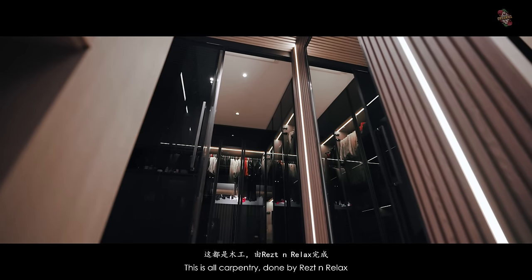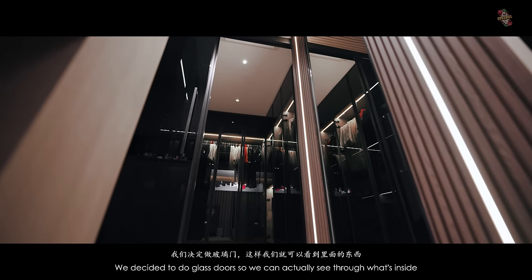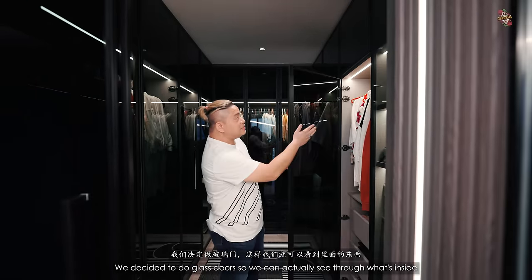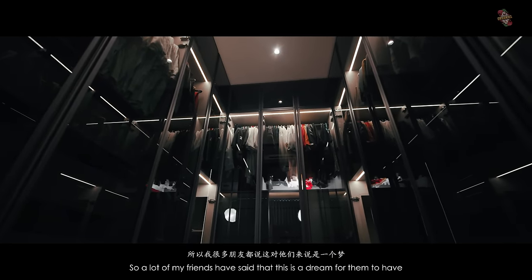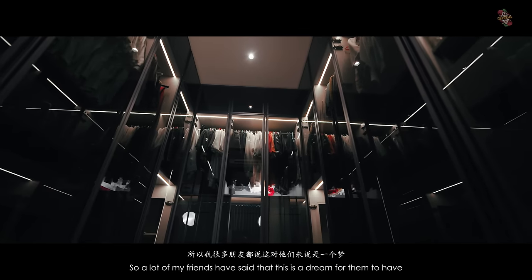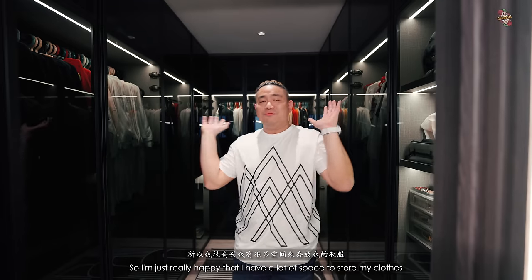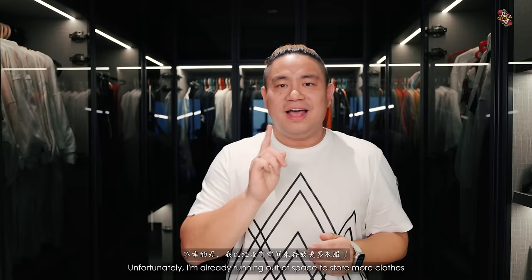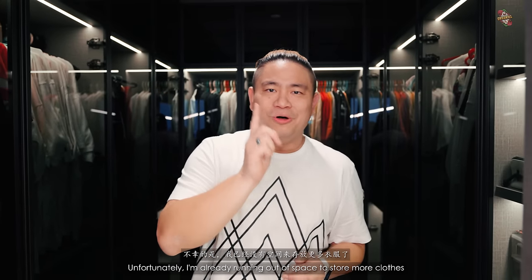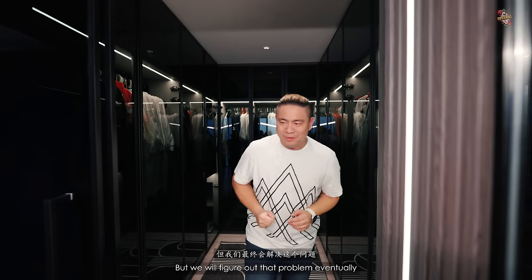This was all carpentry done by Rezt+Relax. We decided to do glass doors so we can actually see through what's inside. And we had put LEDs into every single panel. So a lot of my friends have said that this is a dream of theirs to have. So I'm just really, really happy that I have a lot of space to store my clothes. Unfortunately, I'm already running out of space to store more clothes, but we will figure out that problem eventually.